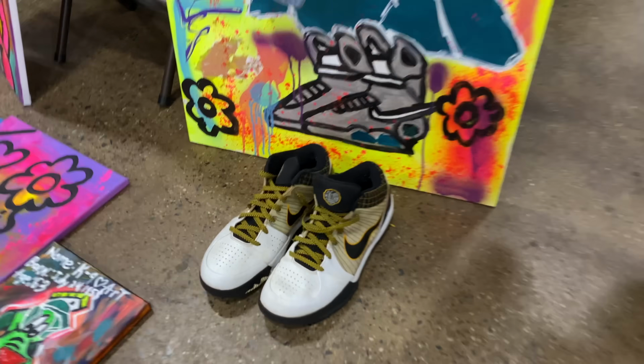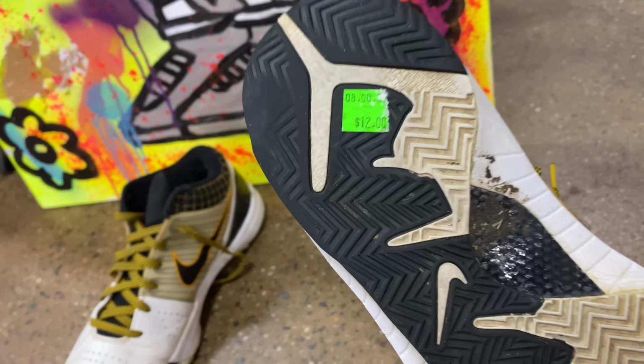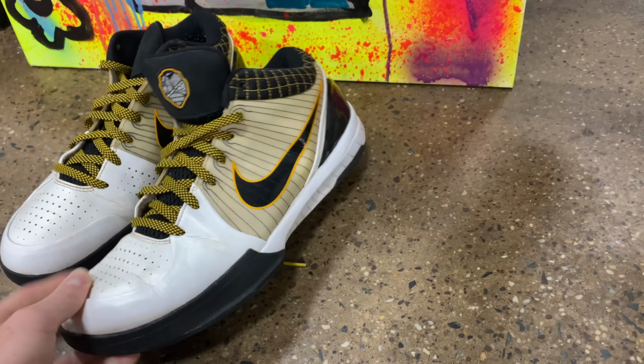How much do you have on these? I mean, I just like them. I like Kobes. 250. I seen them go for 4.